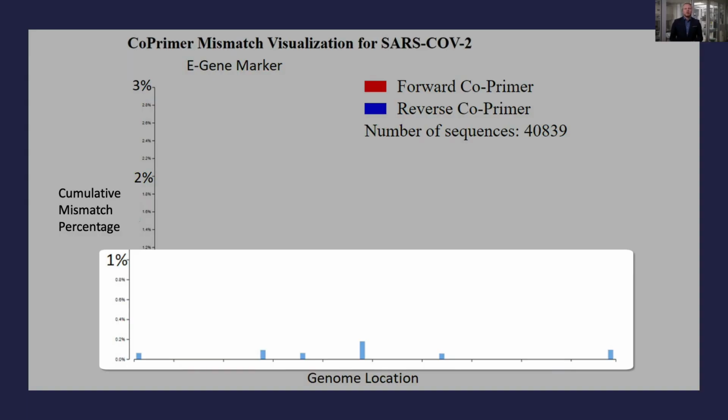The E-gene marker has very similar results, again, with the most common mutation occurring about 0.2% of the time. So the results from our own analysis do support the conclusions from the Next Strain analysis, that mutations on our tests are rare and not significant enough to cause predictions of reduced test sensitivity.